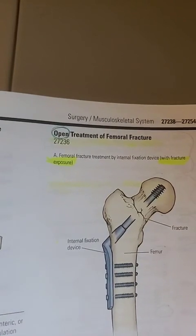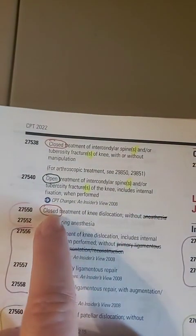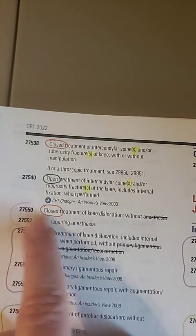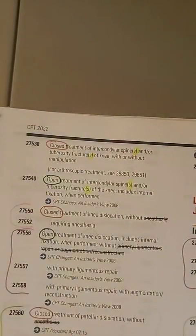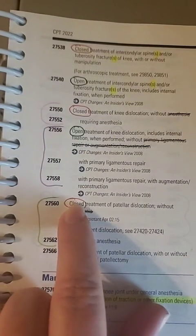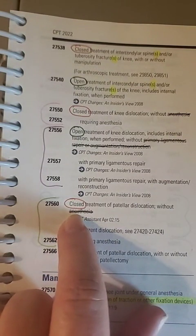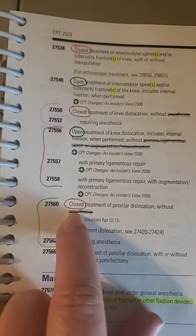Why did you put a line through it? Because there is no anesthesia with this code. So I want to make sure that when I'm taking my exam, I don't see, on that particular example, the anesthesia right underneath the word closed. So it kind of looks like closed procedure with anesthesia.